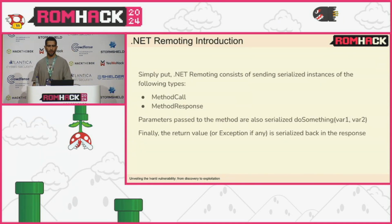Now let's talk about what .NET remoting is. Simply put, if you know CORBA or RPC, or remote method invocation in Java, this is the equivalent of the same thing in .NET. You want to invoke methods remotely on a separate app domain or a separate process, either on a remote machine, or a process on the same machine, or even one process doing it to itself. For some reason, you don't want to use simpler ways, so you can use .NET remoting.